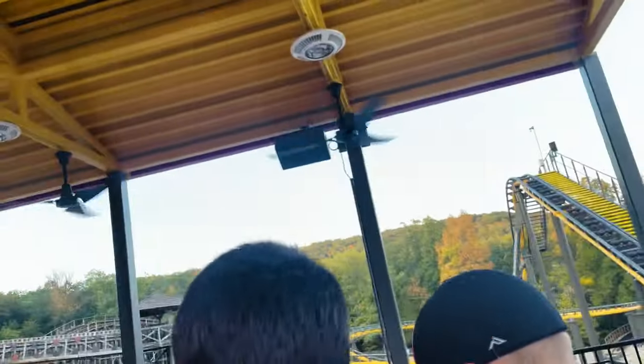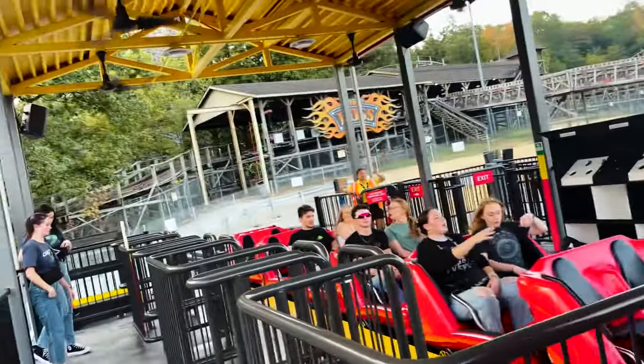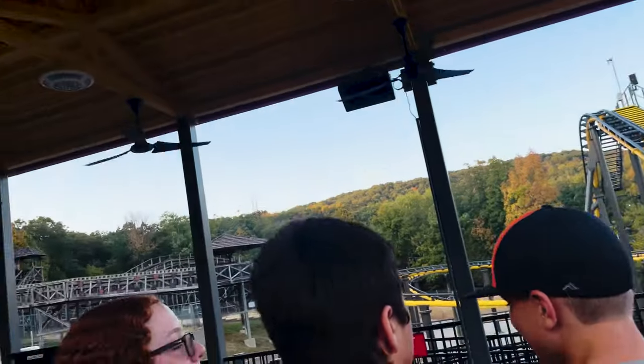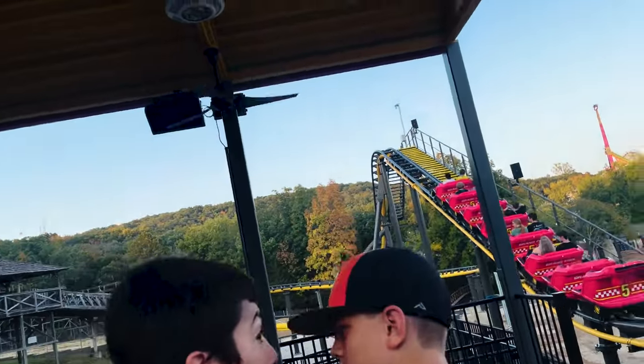Yeah, the drop was a lot better than I thought it would be. The helix, especially this one towards the end here, that's really good. I will say I think the drop is the best part of the ride, though, in the back row, because there is a little bit of airtime on it, which I wasn't expecting. I thought it'd be more of a gun punch. There's a little bit of airtime to be had on this one.